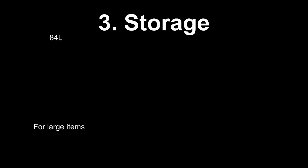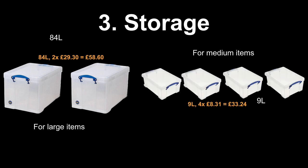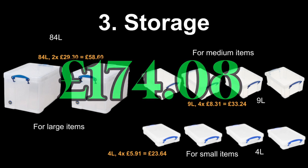Storage. Through working as a music technician, I've found that a well-organized storage system is the key to reducing setup and pack-down times. The Really Useful Boxes company has modular storage boxes that are clear. This is important as it makes it easier to identify what's inside any box, which further speeds up setup. I've chosen two big 84-litre and several 9-litre and 4-litre boxes for various things. This should be enough to store our gear in a somewhat organised manner. I'm imagining that I will store the cables in the big 84-litre boxes, while microphones and other shorter cables will go either in the 9-litre or 4-litre boxes.